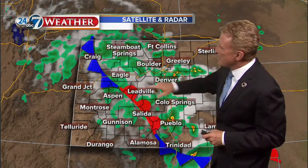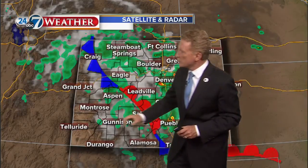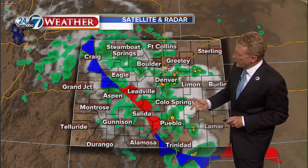That's part of an upper air disturbance that's coming across the state, interacting with this little stationary front. And so the combination of this weather front that separates cooler but more humid air from the hotter, drier conditions to the southwest and the upper air disturbance is giving rise to all the thunderstorm activity.